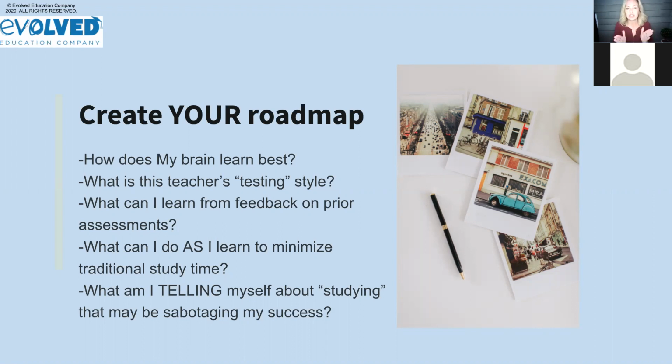Okay. Next question, what's the teacher's testing style? So is the test going to be an essay? Is it going to be a couple of problems? What can I learn from past tests? What can I do as I learn to minimize the study time? Meaning, is there something I can do along the way to learn this information, or am I going to just do it all in the last minute? Maybe each weekend we could sit down and just kind of take stock of what you just did last week and talk about it and organize it a little bit and categorize it, which I'll get to in a second.